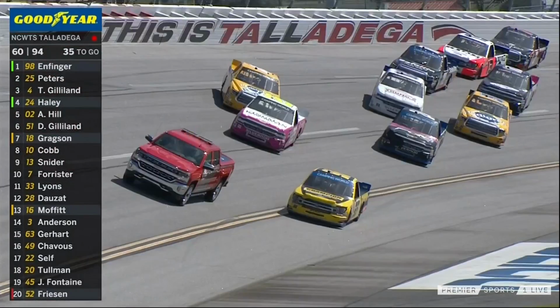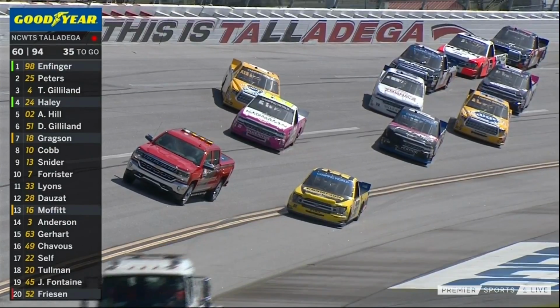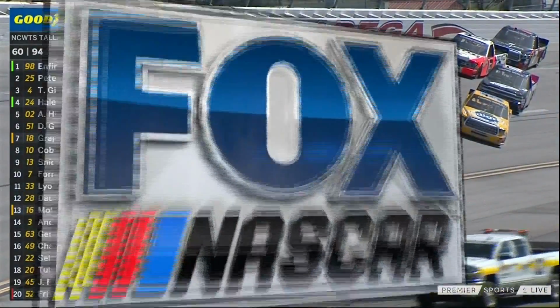It had been such a great day for Matt Crafton. He stayed on that bottom line and made his way from the back to the front, but his day is done. Let's see how it all developed. Watch the 47 of Fontaine. I think this is where it starts. He's up high and goes to the bottom, and Haley was there.